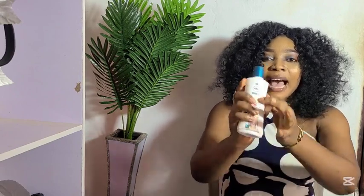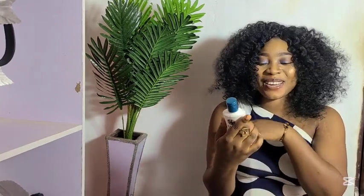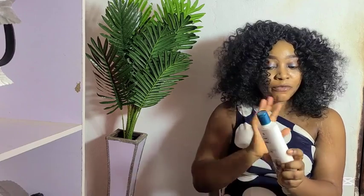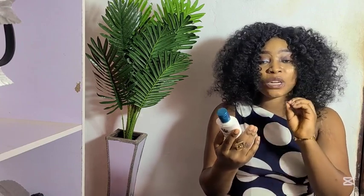And it has an AHA. Is it AHA? I don't know how to pronounce that. AHA fruit care. I'm trying to look for the ingredients. They didn't write the ingredients, but with what I can see, it does exactly what it says.